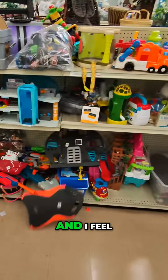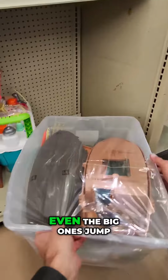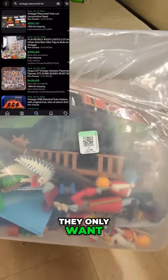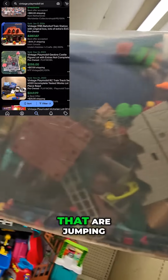Next, I'm in the toy aisle and I feel like there's a ghost. There's toys just jumping out at me. But that's okay. Even the big ones jump out at me. This one right here, it's an old school Playmobil set. I pull it out and check it out and I see they only want 13 bucks for it. And I can already see the sets inside. There's certain ones that are jumping right out at me.